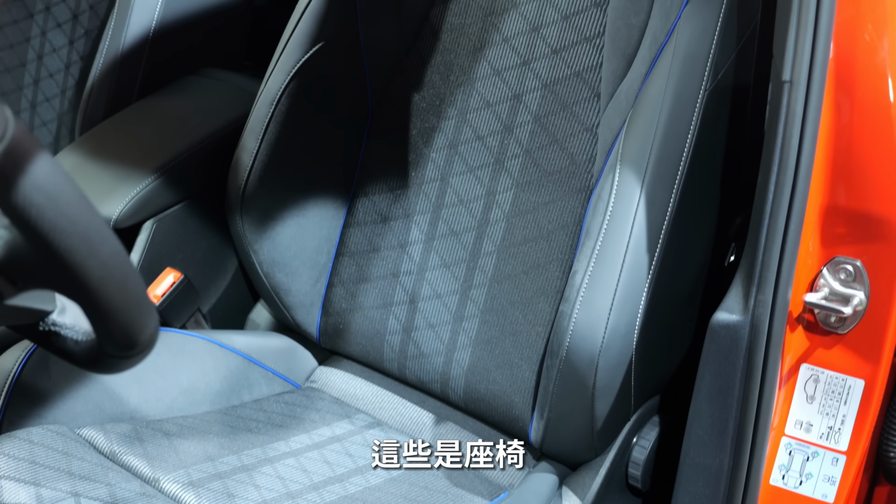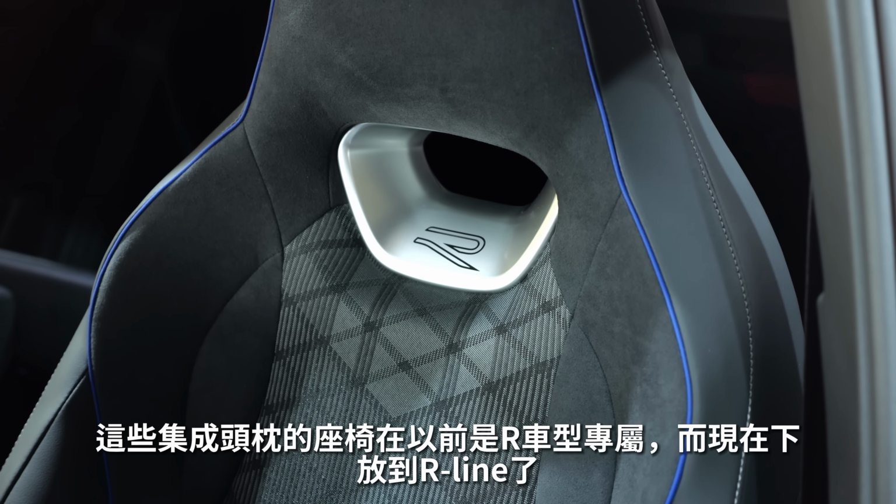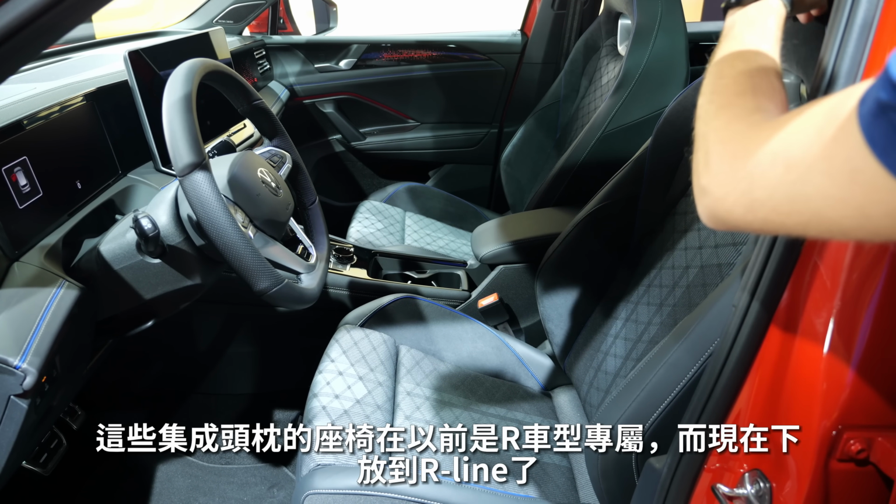Here, the seats. These are the former true R seats that are now also available for the R-Line with integrated head restraint.